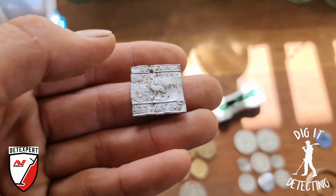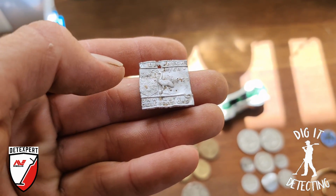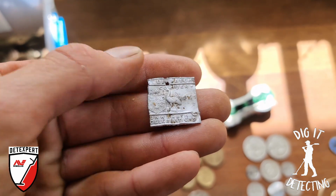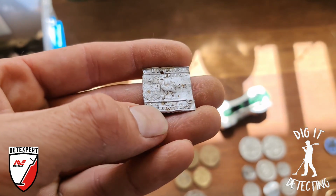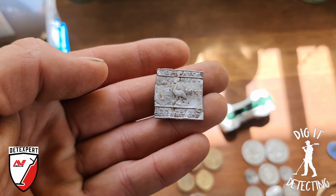What you're seeing under the tree there, we found this little plate, didn't we, with the emu on it, and I recognised that it had an emu on it straight away, so I did not discard it, and upon bringing it home and cleaning it, you can see all the extra detail on it. What a fabulous piece.